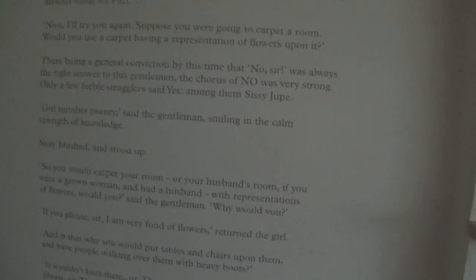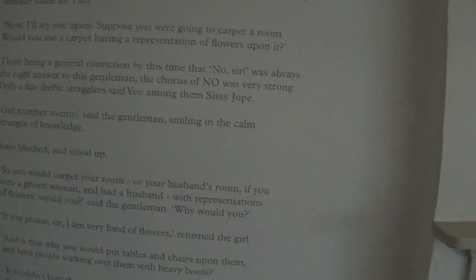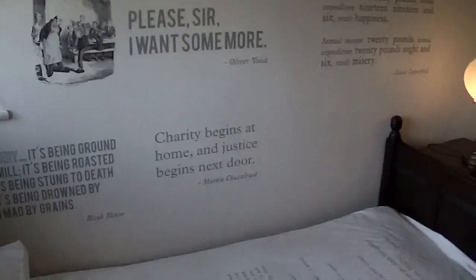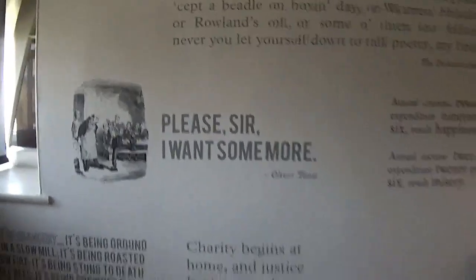Wow. So this must be some of his writings. There being a general conviction. No, sir, was always the right answer to this gentleman. The chorus of no was very strong. This funny little corner window there, that's interesting. Well. Please, sir, I want some more.